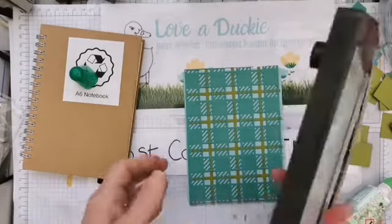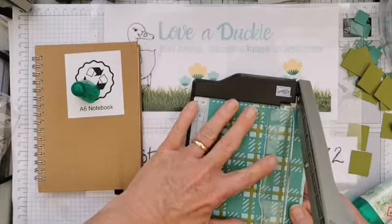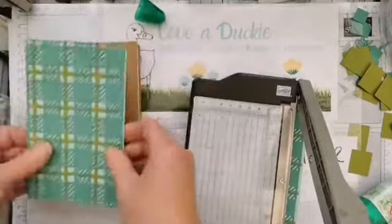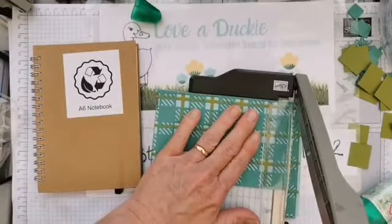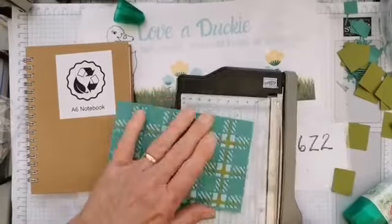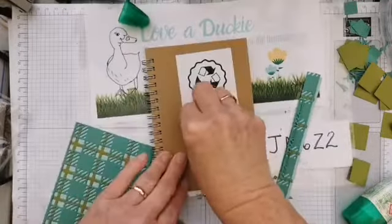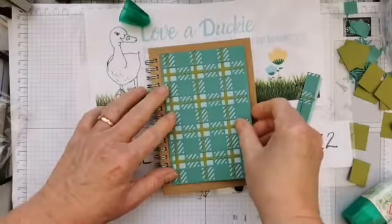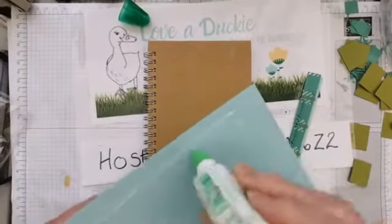I'll take the mini trimmer then. I'm going to cut that straight down there and possibly trim a little bit off of there. And then we'll trim a bit off the top, and we'll neaten that up on the bottom. Looking good. Let me get rid of this sticker that says that it's an A6 notebook. I think we know that. And we will stick that onto this front here.